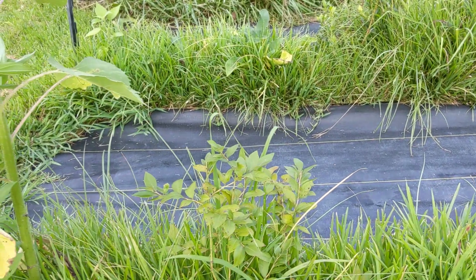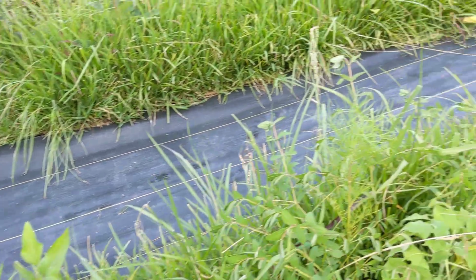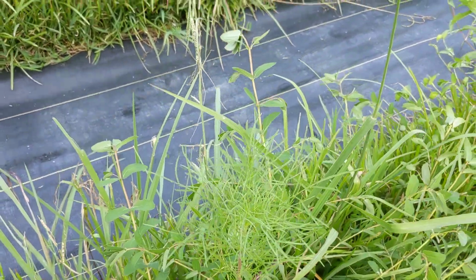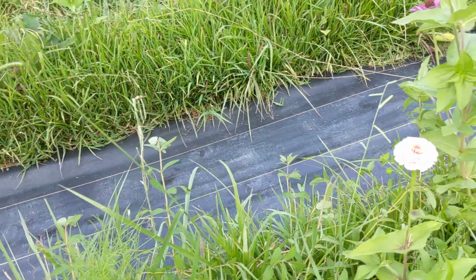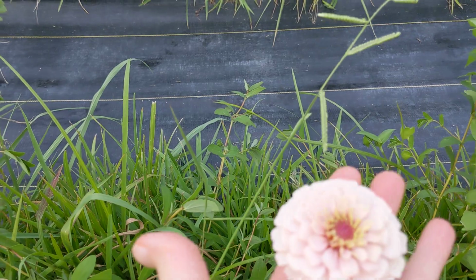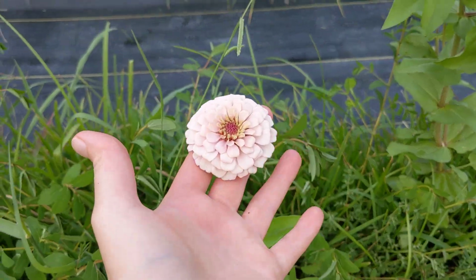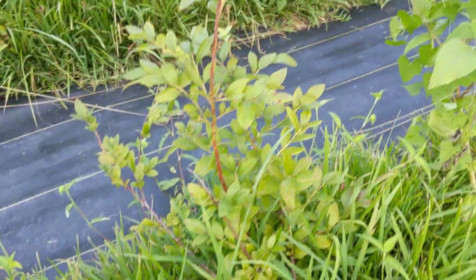There's another blueberry that we have. It's doing okay. And let's see, this is a cosmos. So I have not done good at growing the cosmos, but hopefully this year I'll get some. And this is our favorite. Is that not the prettiest little color? It's not the biggest, but I think it might fill out. But I love that color. It's so pretty. And that one's going to be pretty too.